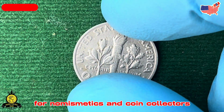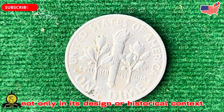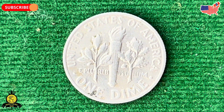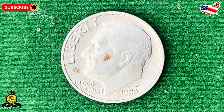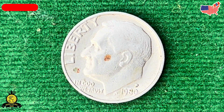For numismatists and coin collectors, the allure of a coin often lies not only in its design or historical context but also in its rarity. As it turns out, there was an anomaly during the minting process of the 1980 dime that would endear it to collectors for years to come. This anomaly is known as the proof version of the coin.